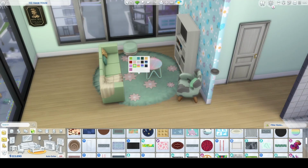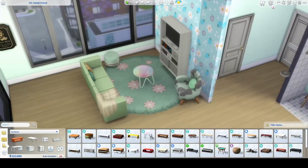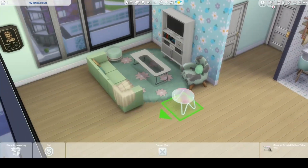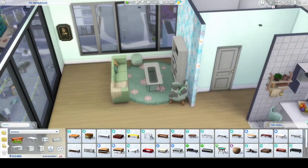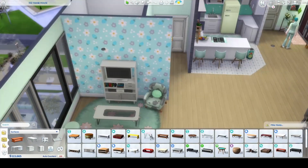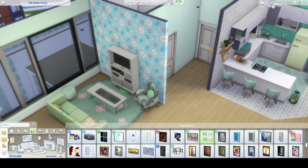I really wanted to include that coffee table in the living room area, but I couldn't figure out how. I kind of thought of making it a side table, but I didn't like the look of it either. That's actually what I initially thought it was, just a side table instead of a coffee table, but I did like this white one.